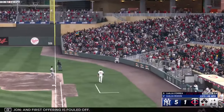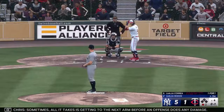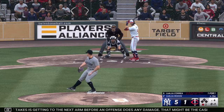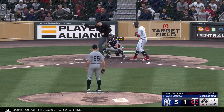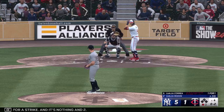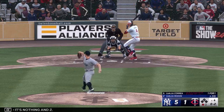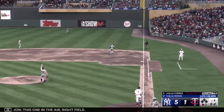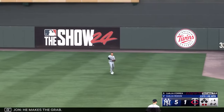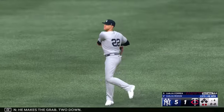And the first offering is fouled off. You know, sometimes all it takes is getting to the next arm before an offense does any damage, and that might be the case today. Top of the zone for a strike, and it's 0-2. This one in the air to right field. Soto gets under it. He makes the grab. Two down.